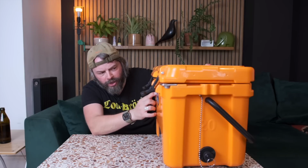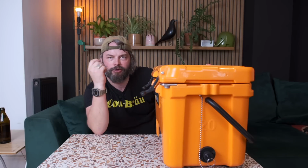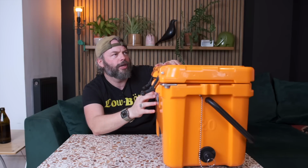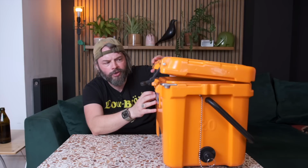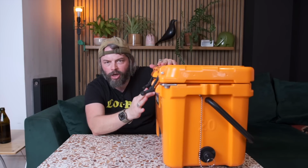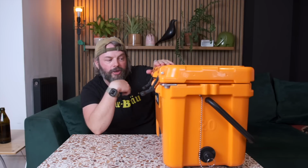It's even got this valve here for, if you're traveling and it gets up into, what do you call it? An aeroplane, and because you've got this gasket valve, the pressure could build up or change. You can push it to depress it. They've literally thought of everything.